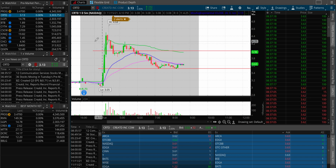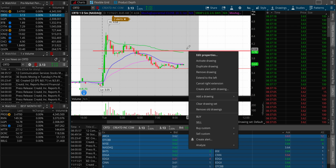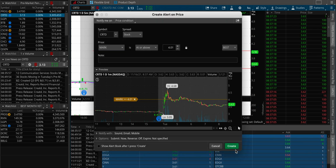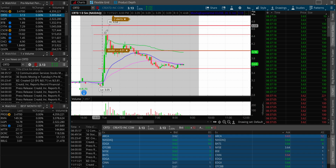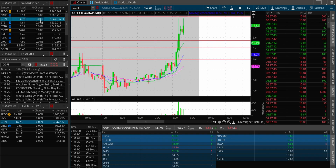This level of 4 seems very important, so if it breaks above 4, I'd be interested, but I'm not even going to put it on the watch list. If it breaks above it, Thinkorswim will let me know, and then I'll worry about it. If it breaks above 4, it gets interesting because it has a lot of room to the resistance levels for profit taking. But before that, down here, just not interesting.